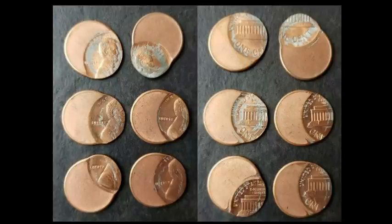Unfortunately, none of them have any readable dates. So you also have to take into consideration that particular factor when you're buying these. If they don't have dates, they're not going to command quite the significant secondhand market for them as if they did have dates. So that's something to keep in mind.